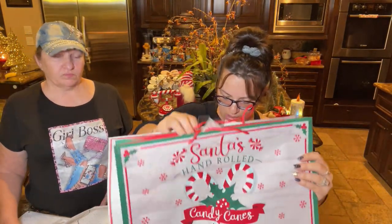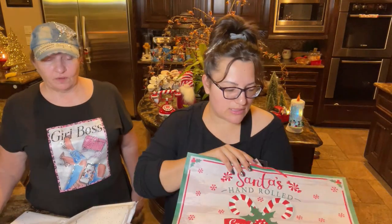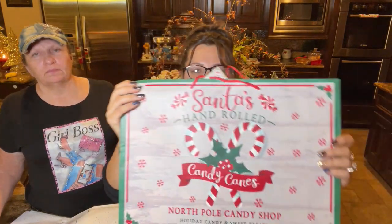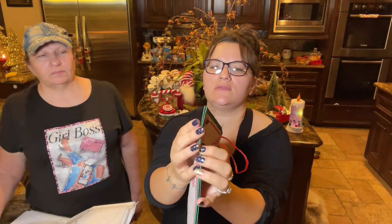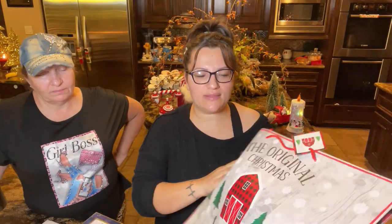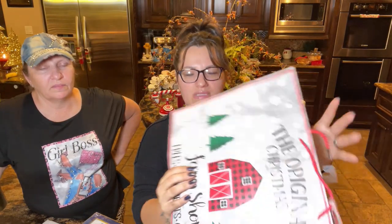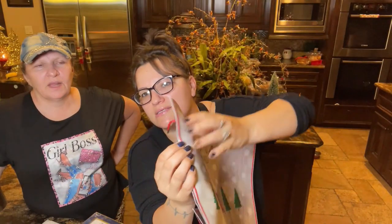These two are Pamela's, but I wanted to show you how they look. This one says Santa's hand-rolled candy canes, North Pole Candy Shop. Look how beautiful this is, and look at this when you open. You see how the details are amazing. So this is one of them, and they're pretty big. This is the second one. It says the Regional Christmas Farm Shop, trees, ornaments, and candy. It is so gorgeous, and the Buffalo Check situation is happening right here.